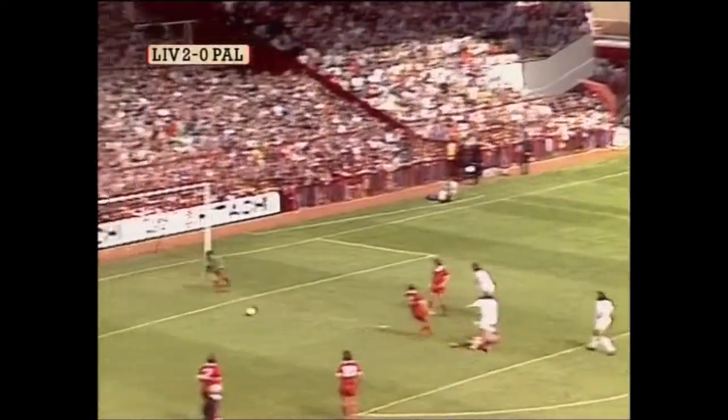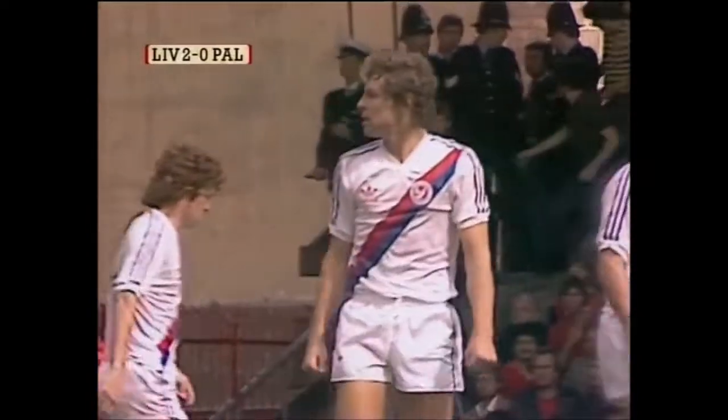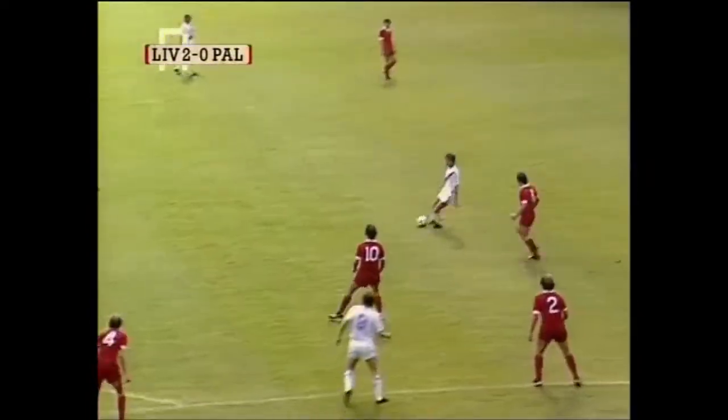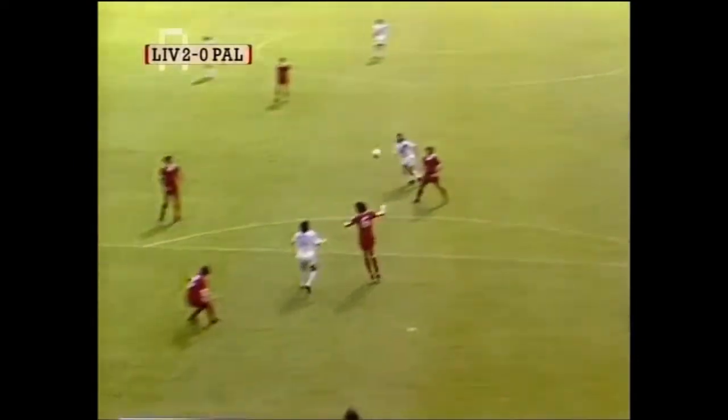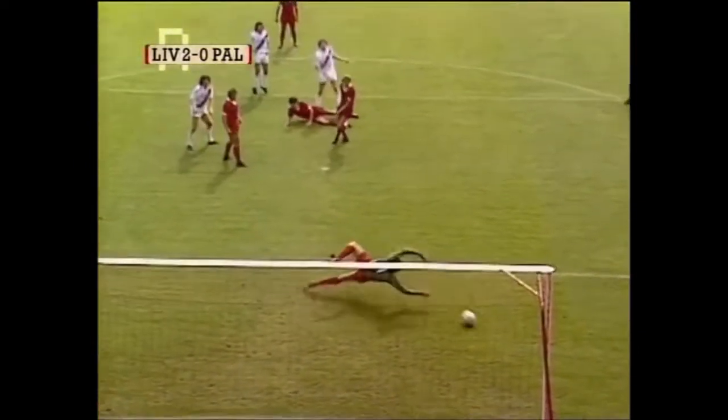Taken down by Flanagan, and then Allen! Looks like the new partnership was going to deliver a dividend then. Flanagan's header down, and it was Hansen's half clearance that Allen got on the end of, but the shot was wide.